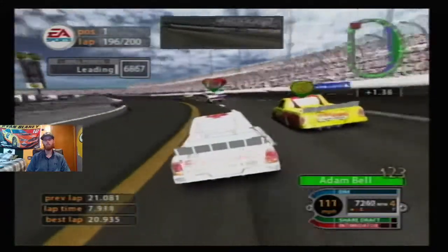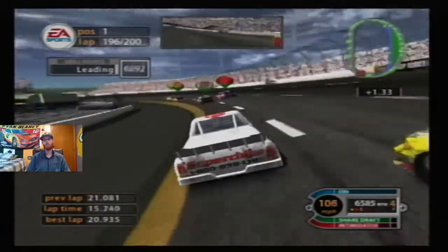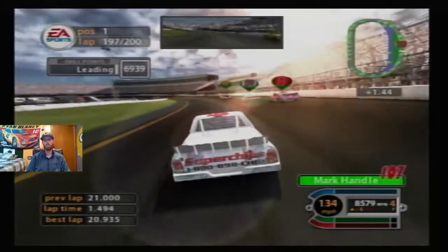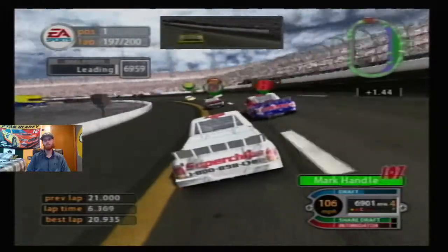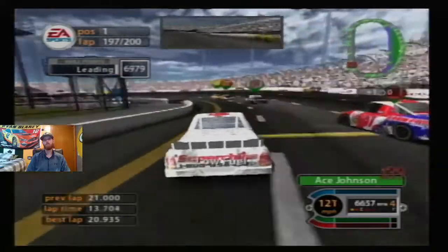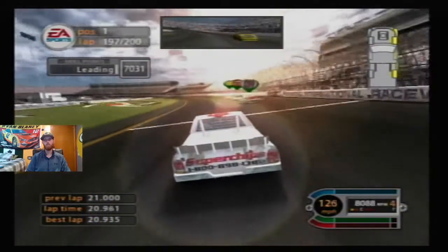Looks like Adam Bell, the 123, is going to give Edwards some room on the bottom. See if the next 4 are going to do the same here. Edwards is trying to get to the white flag now. He's still gapping Lester. Three to go.